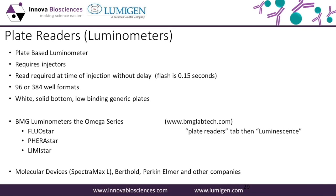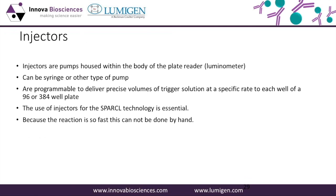A couple words about the injectors. These are really important. Injectors are pumps housed within the body of the plate reader. They can be syringe or other type of pump. These injectors are programmable to deliver precise volumes of trigger solution at a specific rate to each well of a 96 or 384 well plate. The use of injectors is essential. This is because the reaction is so fast it cannot be done by hand.